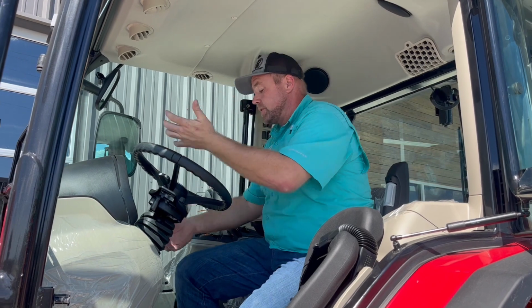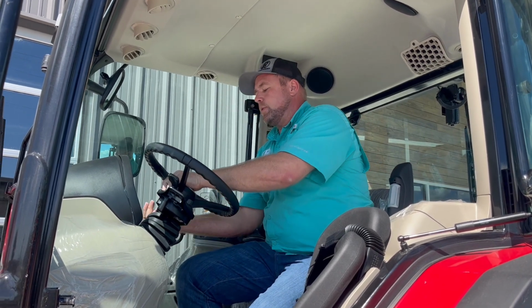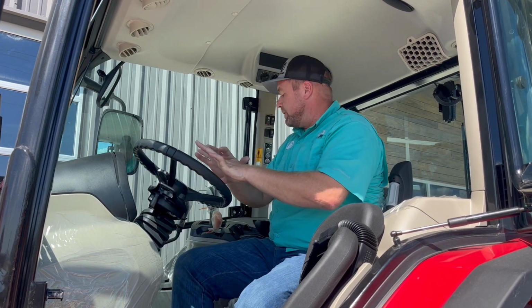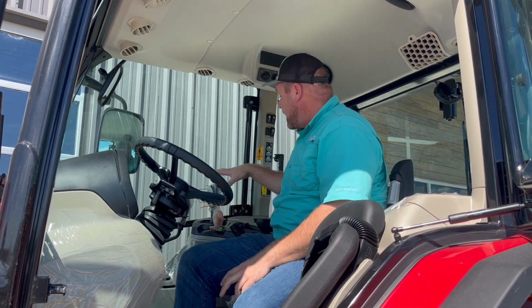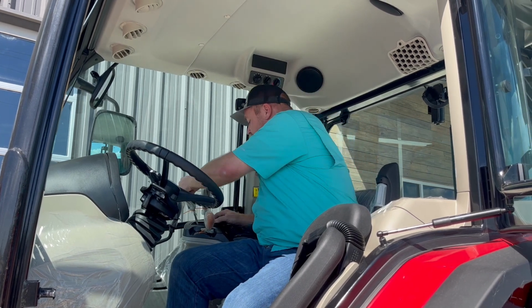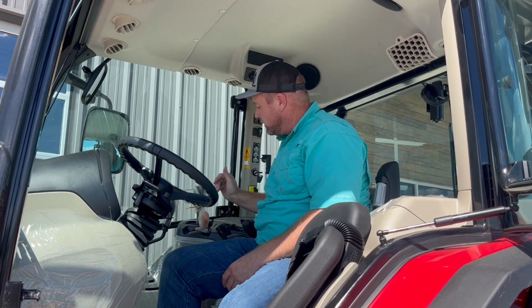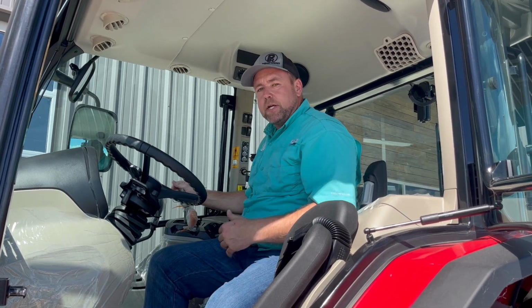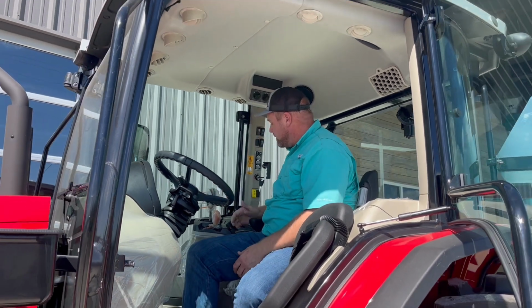A couple other just kind of comfort things. We do have a tilt and telescopic steering wheel. Hydraulics, we talked about the 3 hydraulics. One thing that often gets overlooked, though, we do have the ability to lock our levers into full flow, to constant flow. So you push that forward and you roll that little dial. It's kind of a simple feature that gets overlooked a lot, but that's really nice. No bungee cord involved here in holding that.